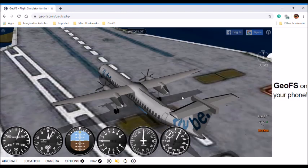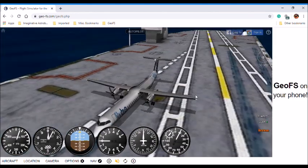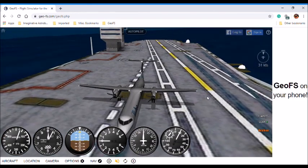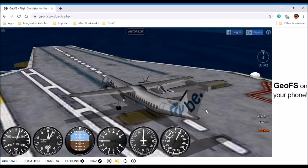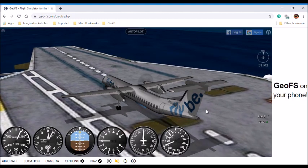Okay, we're hooked up to the catapult. Flaps are coming down. And I think this plane should be able to take off from the carrier, no problem. Well, alrighty then, go on the catapult, and we are rolling.